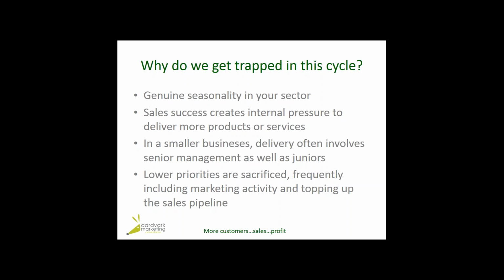The lower priorities usually include marketing activity, because marketing is never ever urgent. Sales leads are always urgent, we'll always follow up on those, but keeping the sales pipeline filled up by doing our marketing on a regular basis is something that gets left out in many small businesses. So one thing I want you to try and increase is your thinking about marketing on a regular basis, so that it's feeding that pipeline all the time, and it's not something you do when you get quiet and you need sales suddenly.